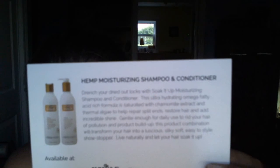Well.ca, Whole Foods, which we don't have in Nova Scotia from what I can tell, and it just says Loblaws, but I've never seen this brand around here, owned by Loblaws, or NorthAmericanHempCo.com. So the one thing I do like is it looks like it comes in, if not the liter size, at least the larger shampoo size, and I do appreciate when conditioners come with a pump.